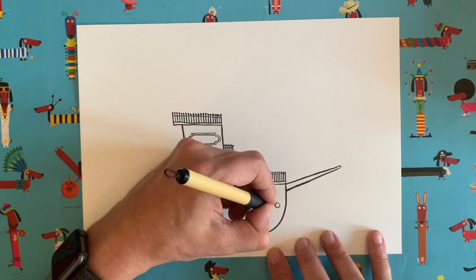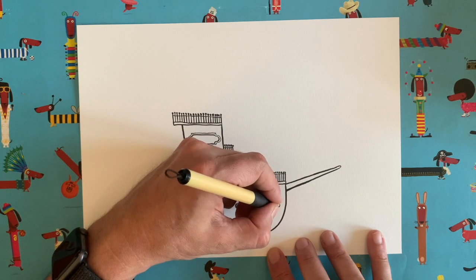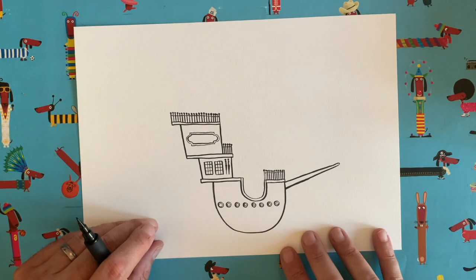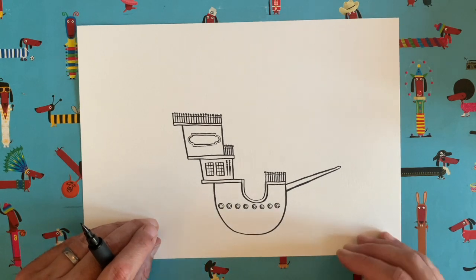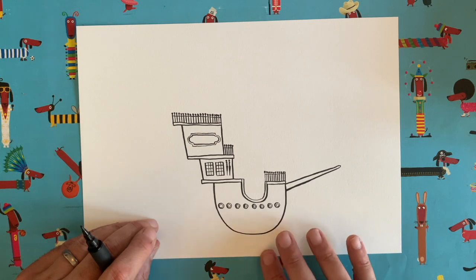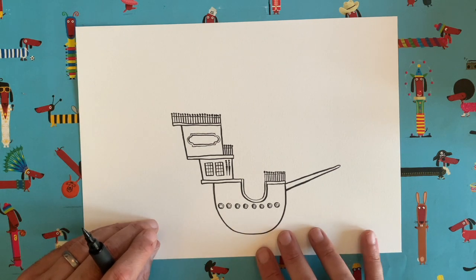Wow, this is a complicated one, isn't it? But hopefully you're having fun. It's actually not that difficult. There's just lots of little tiny elements. But I think it's actually quite nice to do something really detailed for once. Okay, I think we'll leave that there for now, that area of the ship. It's time to add the sails. Of course it is, a pirate ship needs sails.